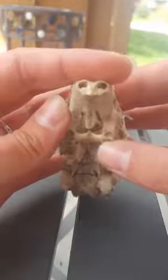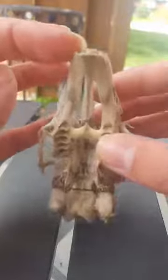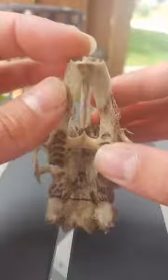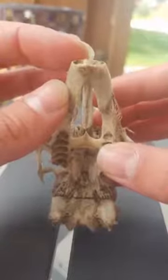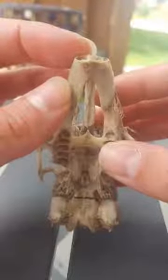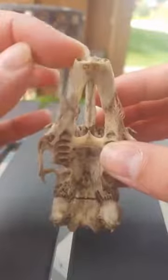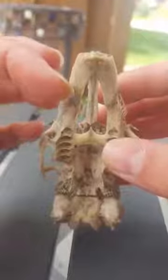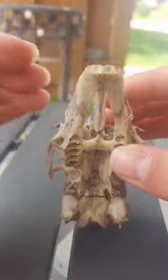So you can see the two top holes for the front incisors, but behind those ones, check it out, there's two more holes, and those are for the back incisors on the top jaw. So altogether, rabbits have six incisors, three sets, two on the top and one on the bottom, which is different than rodents, who have one set on the top and one set on the bottom.